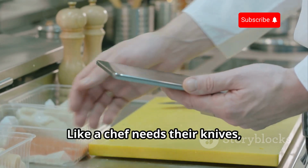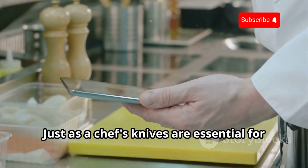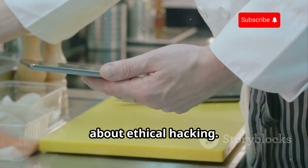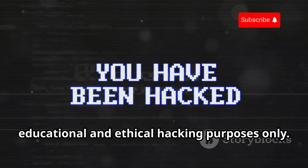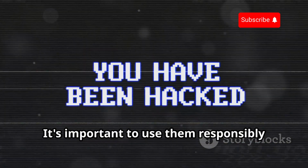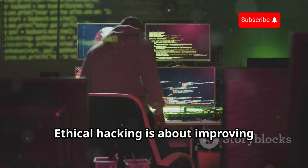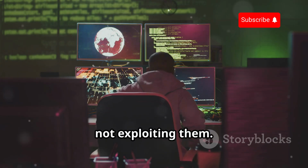Like a chef needs their knives, we're exploring the digital equivalents. Just as a chef's knives are essential for creating culinary masterpieces, these apps are crucial for anyone serious about ethical hacking. But before we jump in, huge disclaimer. These apps are for educational and ethical hacking purposes only. It's important to use them responsibly and within the boundaries of the law. Using them for anything illegal is a big no-no, and I don't condone that at all. Ethical hacking is about improving security and understanding vulnerabilities, not exploiting them.